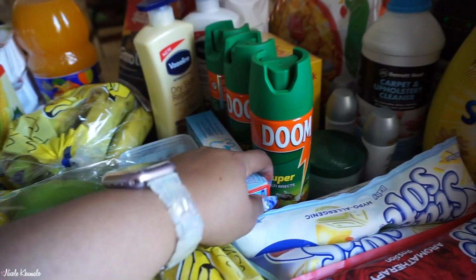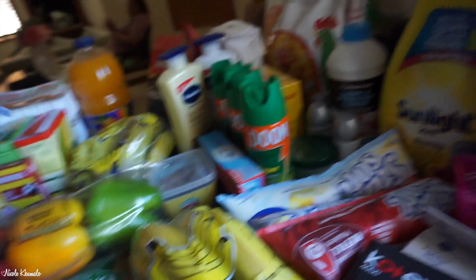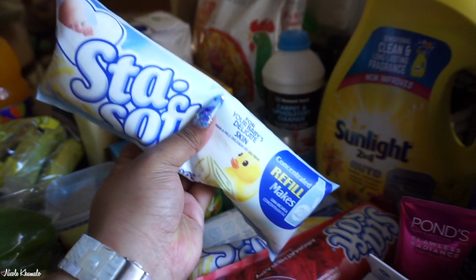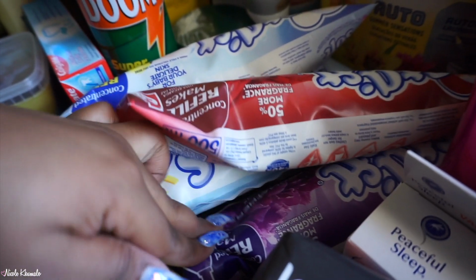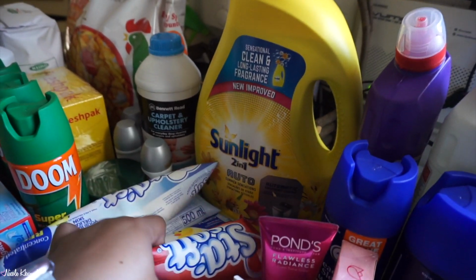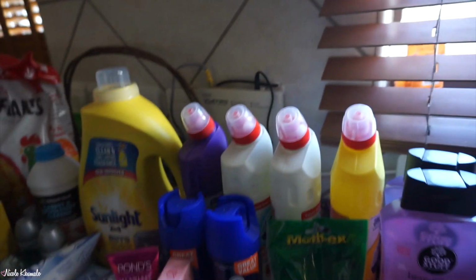And then we have 2 boxes of these gel Colgate toothpastes. We have 5 of these Stay Soft refill packs. So these are the concentrates. And we have 3 baby ones, 1 passion one and 1 lavender, I believe. Passion and relax. So lavender basically. And then we have this big bottle of laundry liquid. 1 bottle of laundry liquid over there, and then we got 4 different domestos.